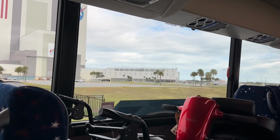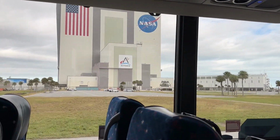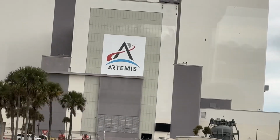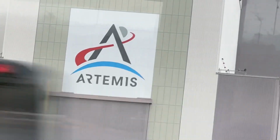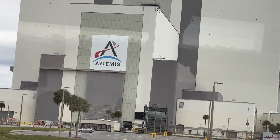Okay? Look back at the vehicle assembly building. You see the word Artemis written on the building. Look at the letter A. Take your eyes and go to the left of those 3 different shades of color. You should see a little gray door. Well, little gray square. That is a door. Anybody see that? Yes. All right, that's an 8-foot people door. Wow.